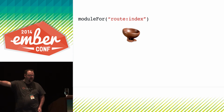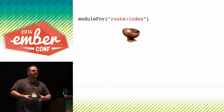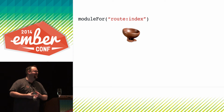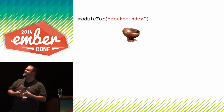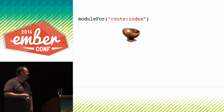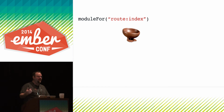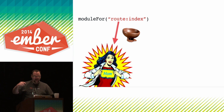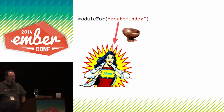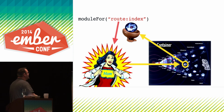oh, sorry, right here we have this little, all right, so I'm trying to find an image that represents an isolated container. What better to represent an isolated container than a sad-looking bowl on feet, right? That's an isolated container. So the moduleFor has its own isolated container. It talks to the resolver, says, oh, hey, resolver, I need you to pull this off of the container. That will pull it back into this isolated container.